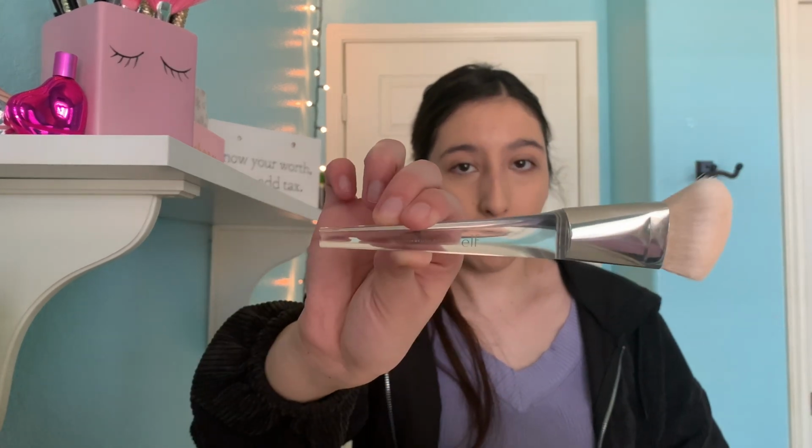I don't really bronze. I recently just started bronzing. I usually just like to go in with some blush, but when I do bronze, I like to cream bronze. It's weird because I don't like to cream blush. I mentioned that in my last video, but cream bronzer, I just feel like it's easier, so I use the elf one and the elf brush as well. I love this brush. It just has a really good shape. I don't even know if it's for bronzing, but it's really pretty. And just going with this.